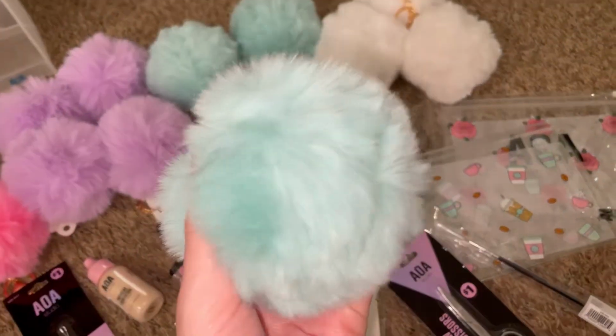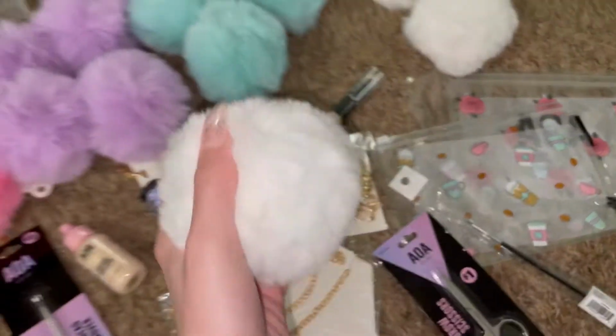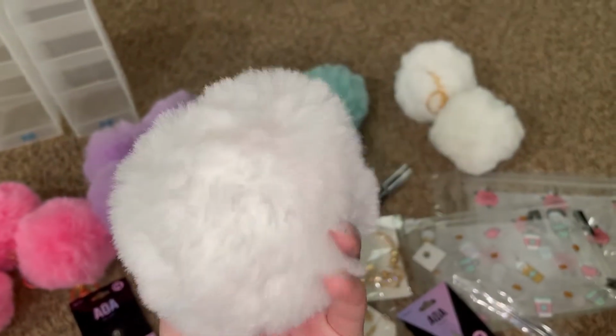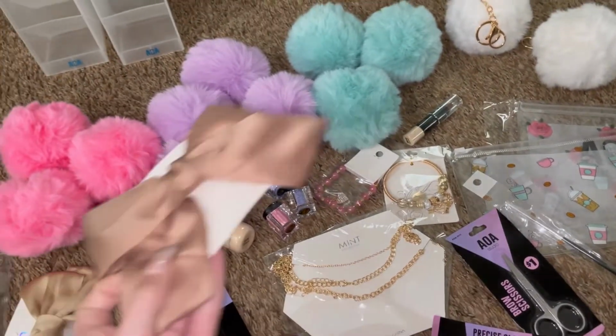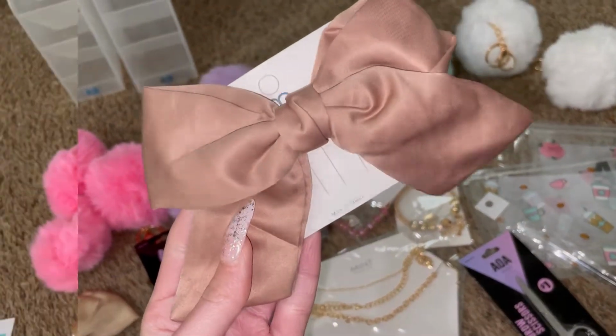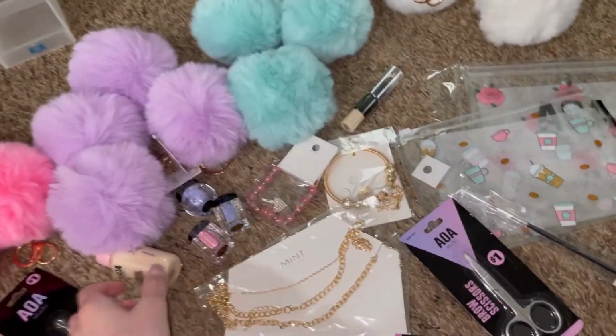And I got most of these pom-poms for my small business, Glossiful Beauty, where I made lip gloss keychains. Everything sold out within like the first 2 or 3 days of launch, so I'm really super excited and super happy about that. So thank you guys so much for all of the support on that. I definitely want to buy those again soon so I can create more of those.